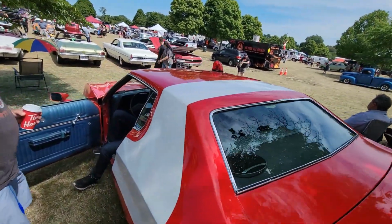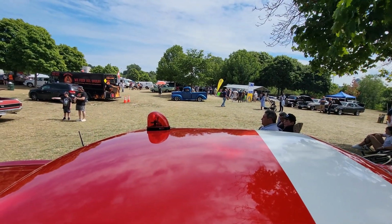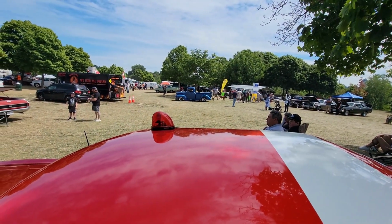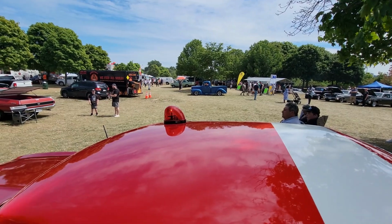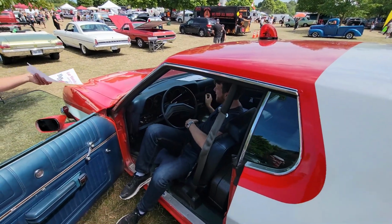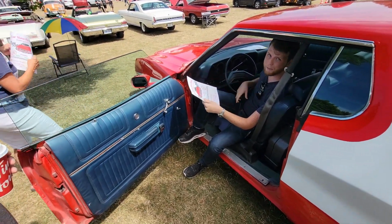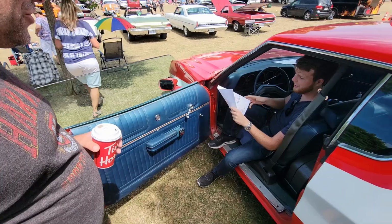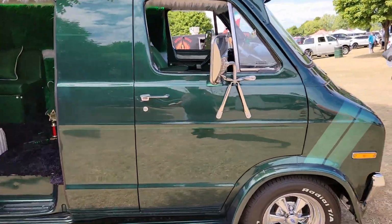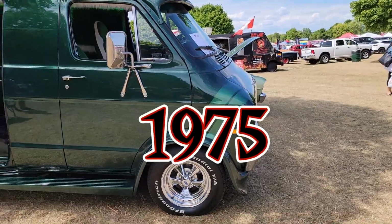Take a look at this, ladies and gentlemen. The siren. See any cops around? Nope. Nice. Wow. Beautiful. Thanks a lot. That was awesome. No, where's this car show? I don't know. Gorgeous. The owner back here. Oh, he's back there, huh?